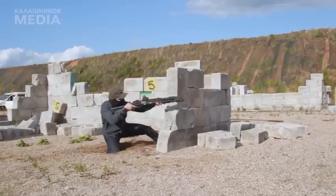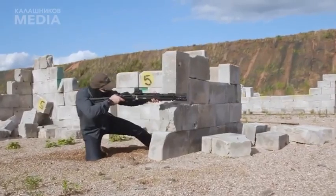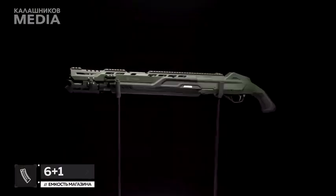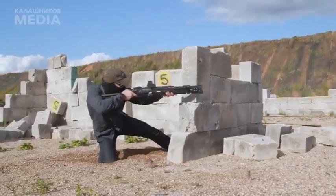For example, a shooting timer, a stopwatch, and a compass. Also, every 250 shots you get a message about the need for maintenance. The gun is designed for 1270 rounds, while the magazine capacity is 6+1. The gun weighs 9.7 pounds and has a barrel length of about 20 inches.